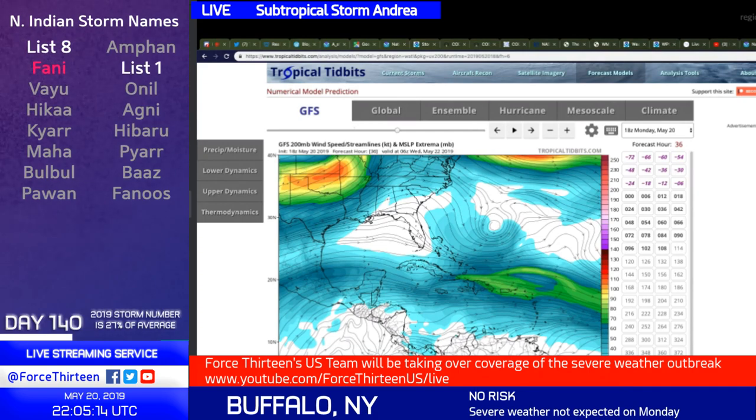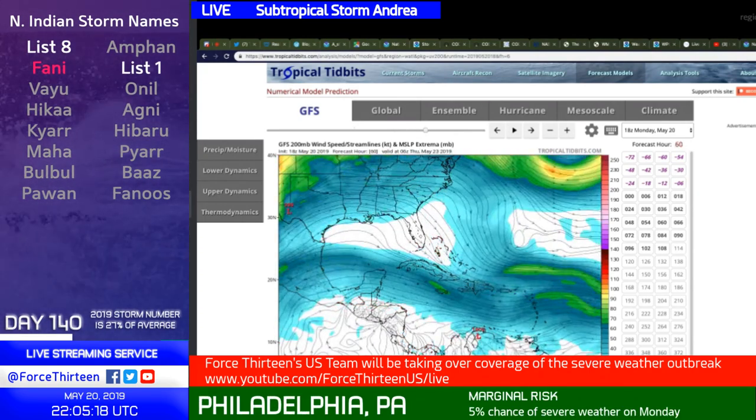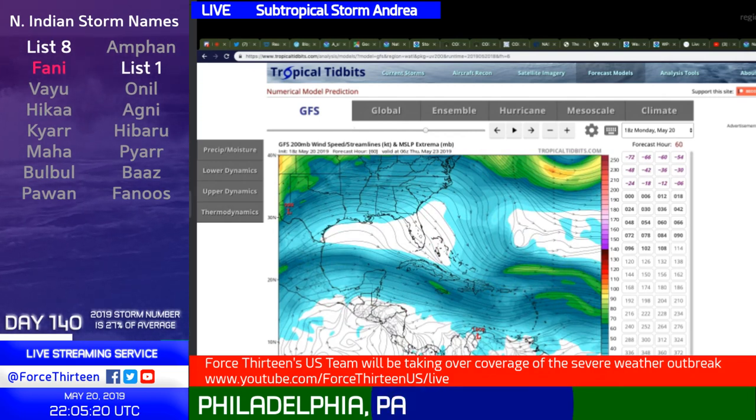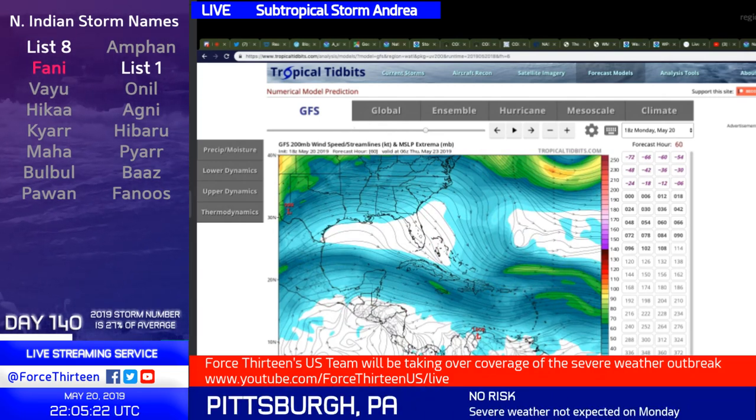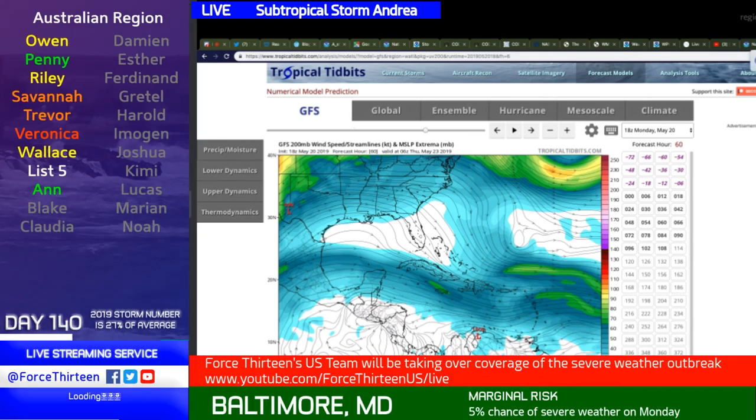But you'll see up towards the top of your screen, there's going to be a bit more of the jet stream coming into focus here. And as that dips towards the south, Andrea is going to get sheared essentially to death right here. As these winds right here, anything in blue right here is already 20 knots at the upper levels, and that's already coming in towards the south.